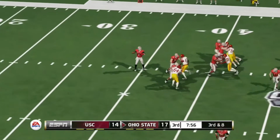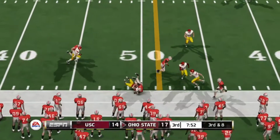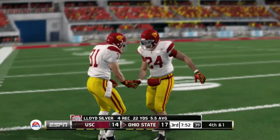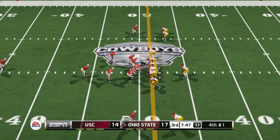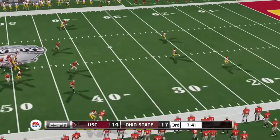Empty backfield, 3rd and 8, blitz coming, and a lofty throw out for Lloyd Silver, who got a great block from Turner. Fortunately, it wasn't enough to get the first down. Well, he needed one more block there, and I thought they were going to convert it. He came up a yard short, but once again, the USC defense forces the stop, and now we're going to see if their offense can add to it.